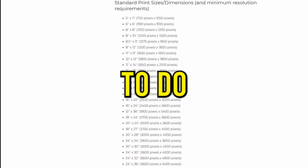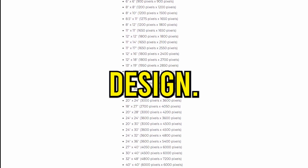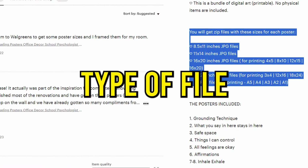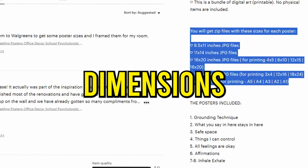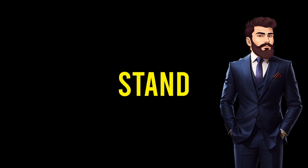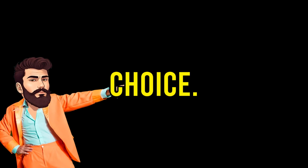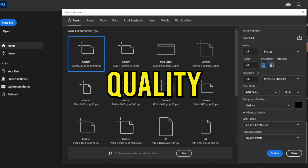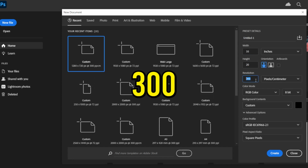The first thing that we need to do is figure out the dimensions of our design. To do that, just get back to the best sellers in your niche and see what type of file and how many files and dimensions they offer. We want to do the same as them, or we can add something extra to stand out more. It's your choice. Next, head to your editing software and set the dimensions. We want the best quality as possible. Set it to 300 dpi.